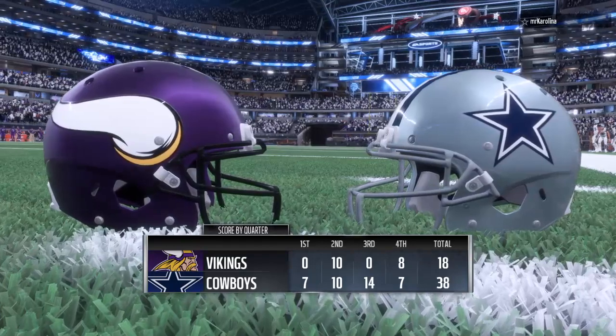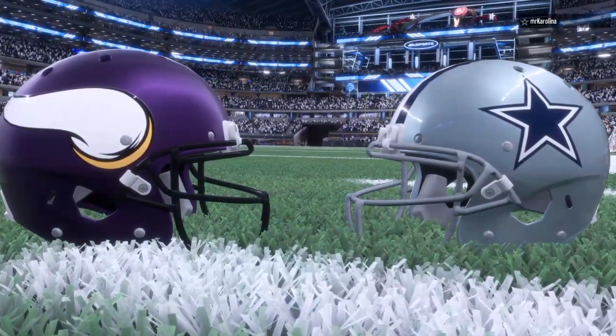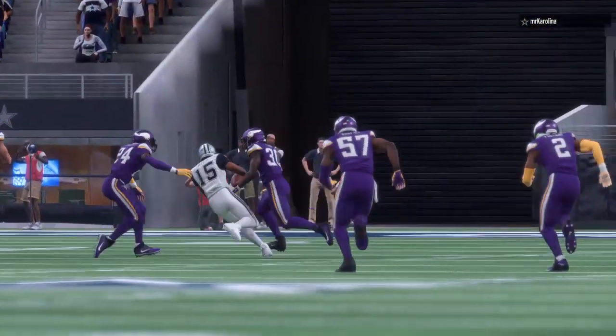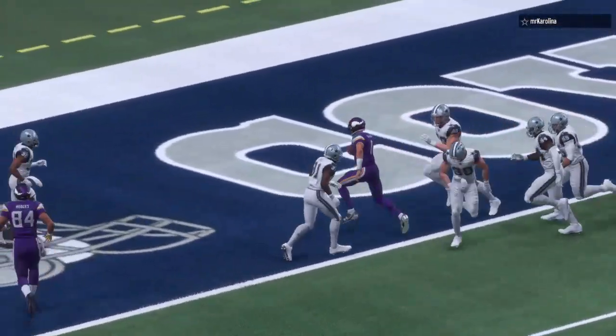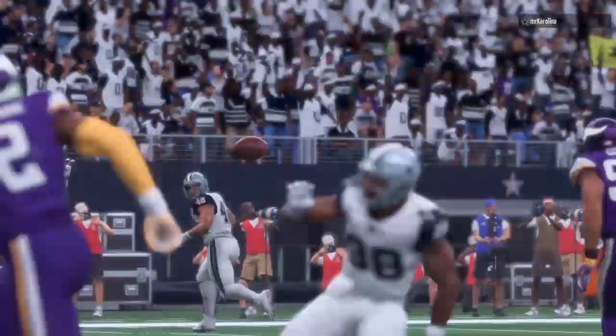So for Dallas, they move back over 500 at 3-2 now on the year. And they will hit the road next week for a date with the San Francisco 49ers. Meanwhile, for the Vikings, they'll fall back to 500 at 2-2. And they will get a home date next week against the Los Angeles Chargers.